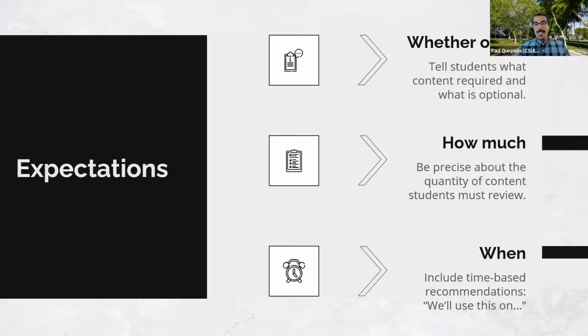This can include simply indicating if it's required. And one method to help increase this clarity is to use an announcement or a module overview to state what materials they must review. So whether this is a pre-recorded lecture, a chapter in a textbook, an article, or a podcast, whatever it is, you want to make sure it's designated as either required or optional so that there's no confusion on this front.